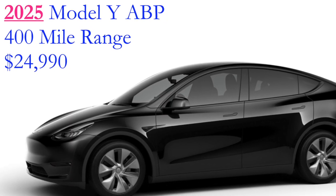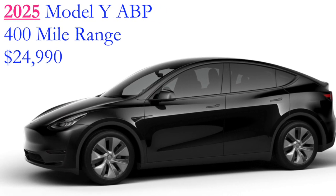Look at the 2025 Model Y with the advanced battery pack, achieving a 400-mile range and a price under $25,000. This is going to shred the competition. ICE is going to die. This is the death blow. If it's not already dead by 2025 with mass production of the advanced battery pack, the ICE car companies are dead. They're shot.